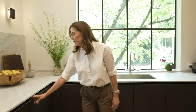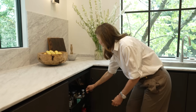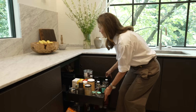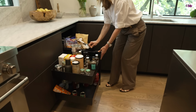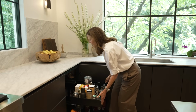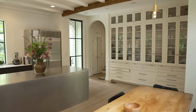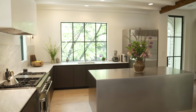This is kind of a cool feature too. This is my pantry, and it pulls out like this. And so there's no wasted dead space in the corner. So I've loved how organized everything is with this new system here.